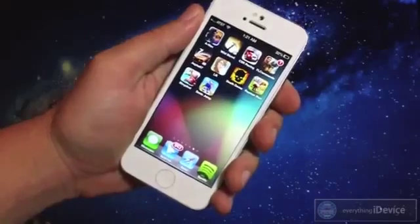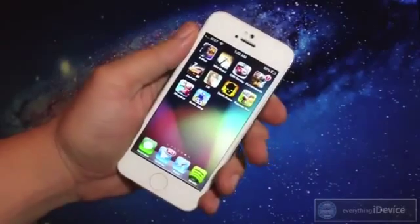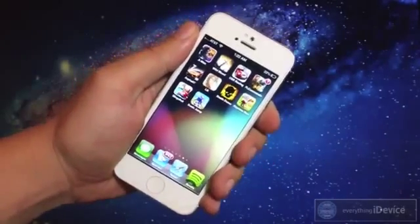So there are my 10 game applications I think are worthy of being on your iPhone 5 or iPod Touch 5th generation. Also keep in mind these games do support older devices as well.